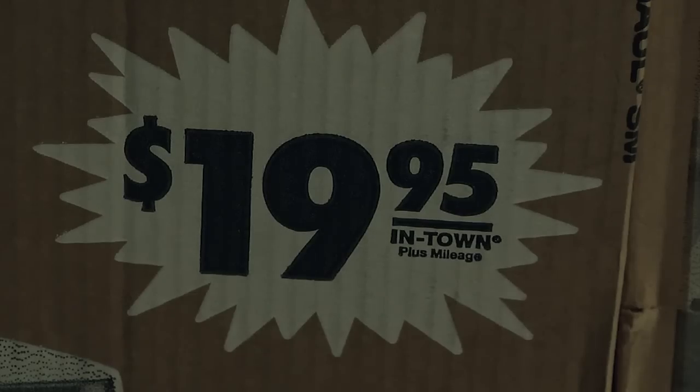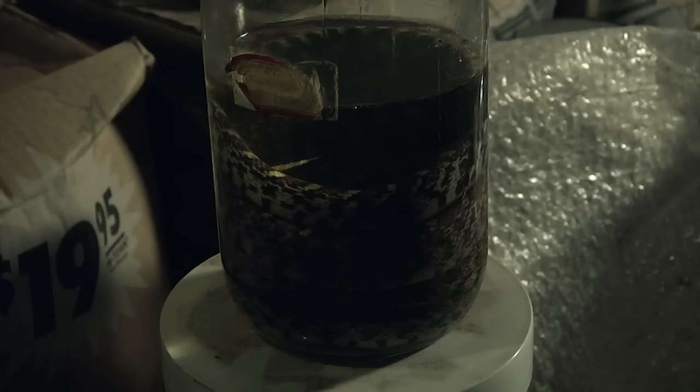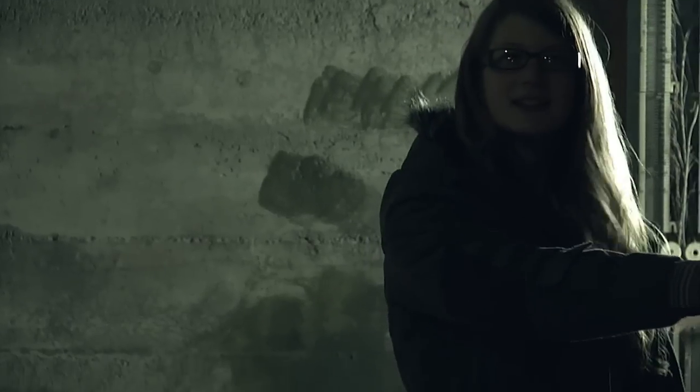We have all kinds of stuff down here. We have probably 2,500 fish and a couple hundred lizards and reptiles and snakes and even some mammals in jars. This is a fetal elk in a jar. And we have sharks over there.